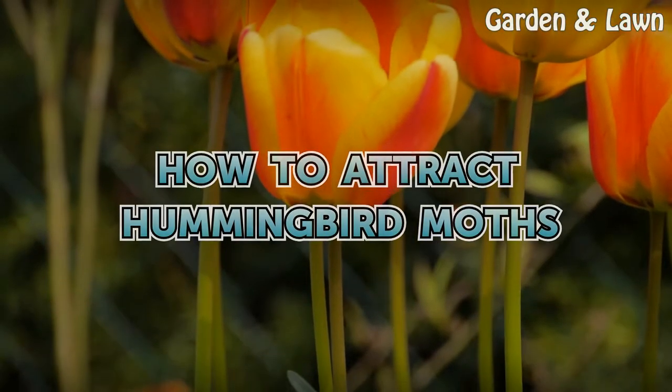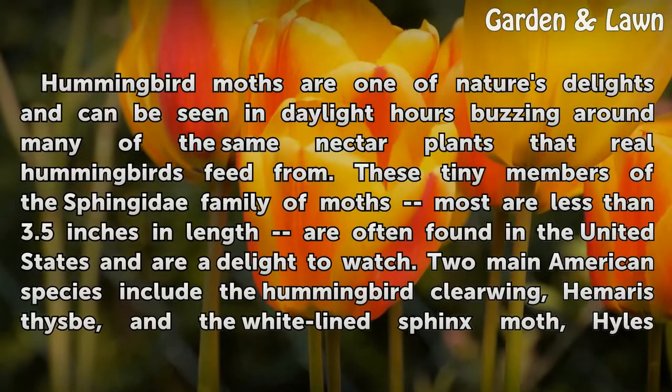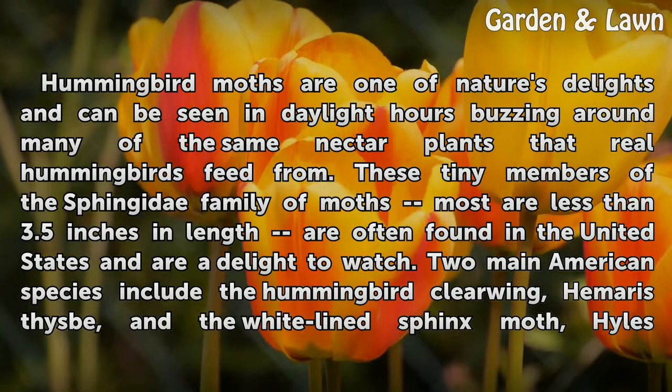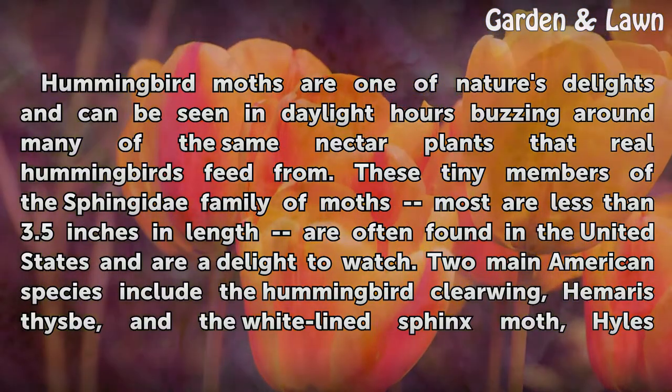How to attract hummingbird moths. Hummingbird moths are one of nature's delights and can be seen in daylight hours buzzing around many of the same nectar plants that real hummingbirds feed from.